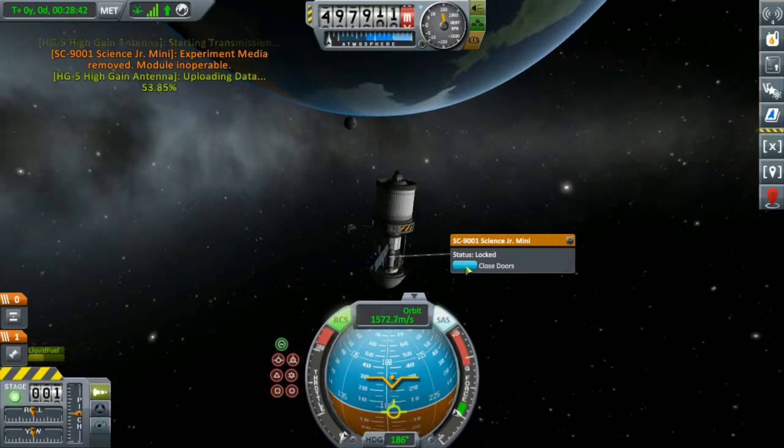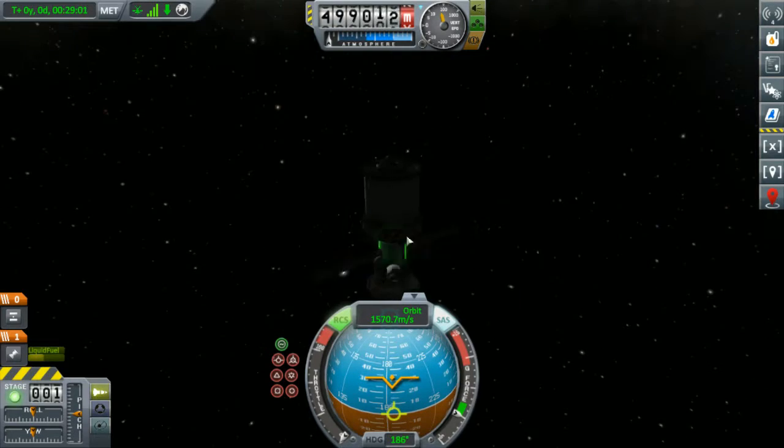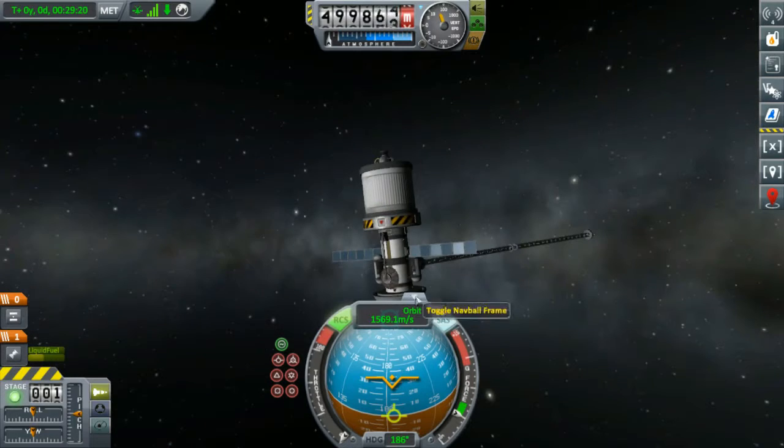Yeah, it's pretty good. I used up most of the science quite fast, but as you can see, I used the Pomeranian engine, and I also did some magnetic readings.